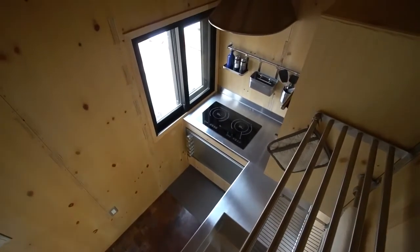So hi, my name is Zane Fisher. I'm the owner of Extraordinary Structures, and this is our Saltbox Tiny House.